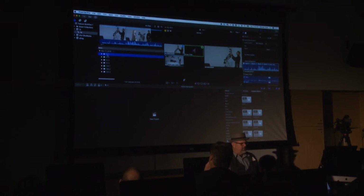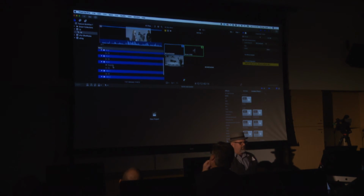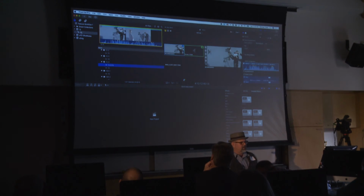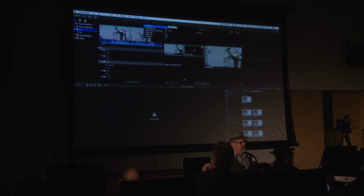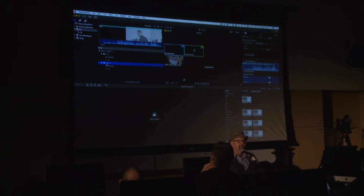You'll also notice that anything that was marked a favorite has favorite applied. What does that mean? That means if I go in here to scene 13 and I only want to see the clips that were favorited by the director, I tell it to only show me favorites, and now I have 13 and 13A, only the favorites, only what the director wanted to use, right?